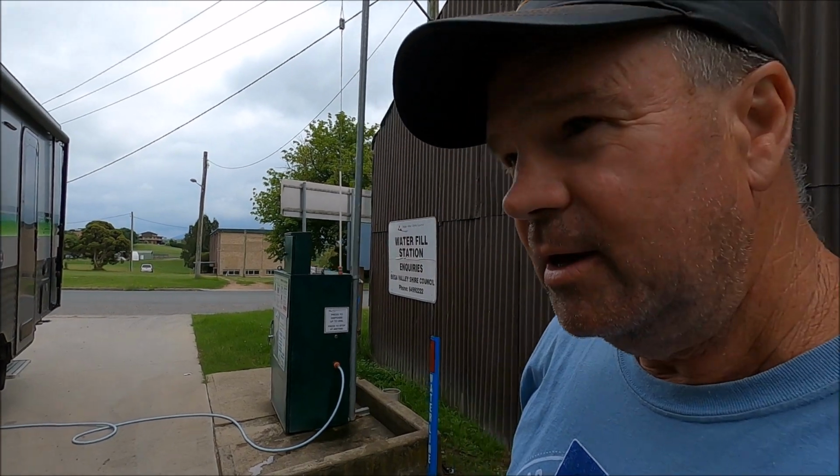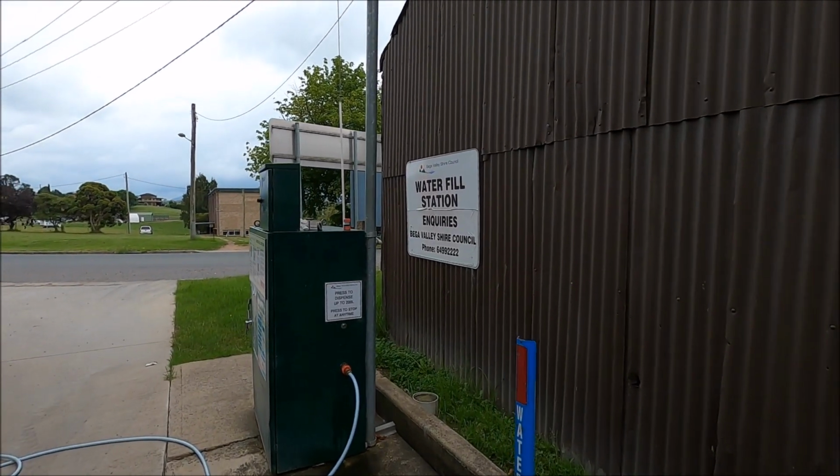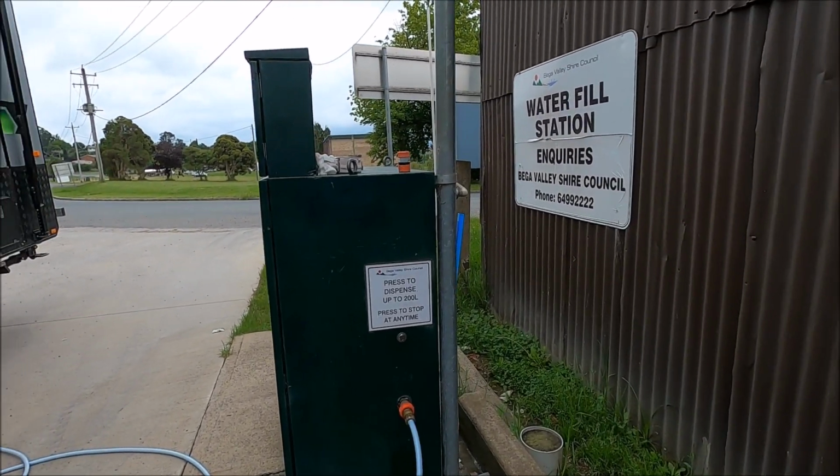We've just come here to Bega. We're on our way through to Tathra this afternoon. Our tank's a little bit empty due to being back at Mystery Bay. So fortunately there's a water fill station here at Bega. It's 200 litres for a press of a button.